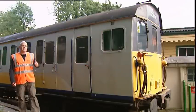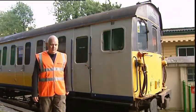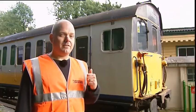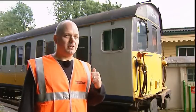I know these trains aren't as glamorous as your Deltics or your Peaks or your Great Westerns, but I think 40 years in service makes these trains worth preserving.